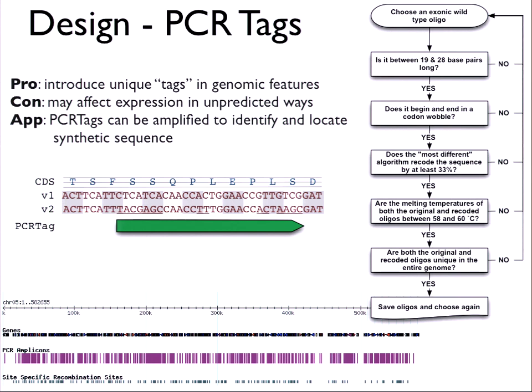So to do that, we use GeneDesign, which has a recoder. It'll take any sequence and recode it. So it means the same in biological terms in the peptide, but it has a different nucleotide sequence. And all of the tags we picked in every single gene are unique in both the wild-type genome and the new synthetic genome. So we can put all of these on a microarray and just screen our strains. And there's a shot from GBrowse down there.